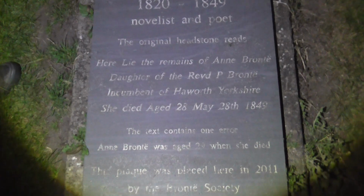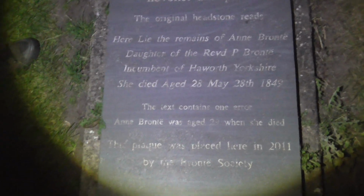The text contains one error. Anne Bronte was aged 29 when she died.